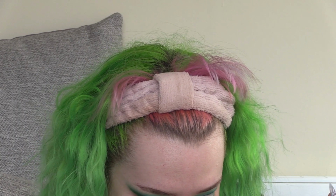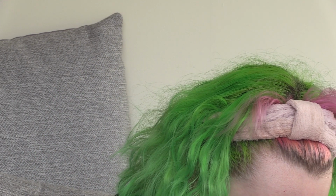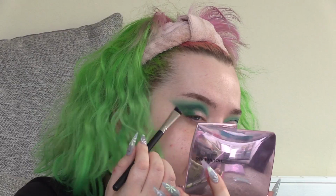Okay, and then I think I'm going to take, if I can find one, an angled brush. I really should put my brushes in my swirly container in order, but that would make my life too easy. This is the Lorac LP09. We're going to go into Ivy.